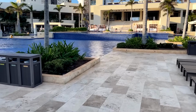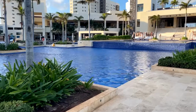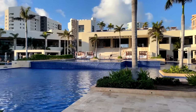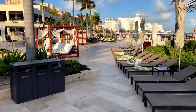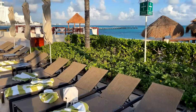So here's the main pool area. There are kind of 2 levels in this part. They have a massive pool there with all the palm trees hanging out, and then an infinity pool with a waterfall flowing over into that pool. The lower level is also where the swim-up pool bar is, so you can always get drinks without leaving the pool, which is great.